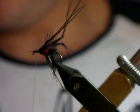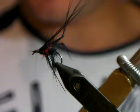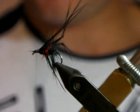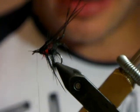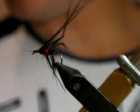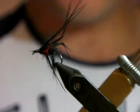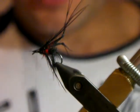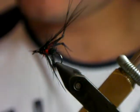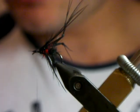Okay, so what I'm going to do now is quite a cool little thing. I'm going to take a black CDC feather, like that. And you can either take a partridge or we have black hackle. I'm going to take a partridge feather. You guys can do the same thing with the black hen cape. I think it's a hen cape. So I want a soft feather but not too soft with a darker coloration.